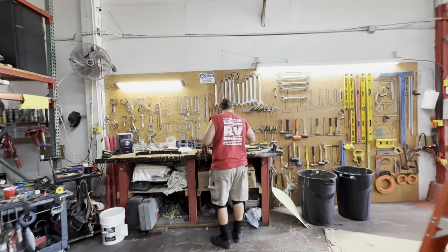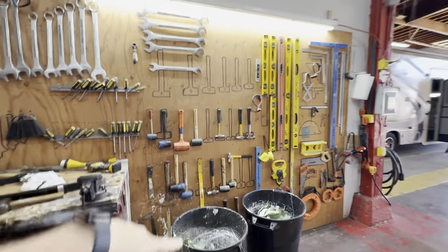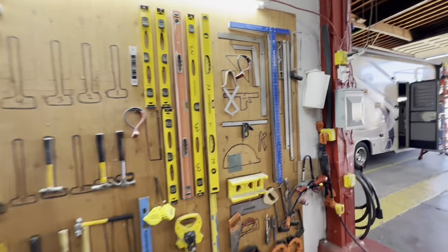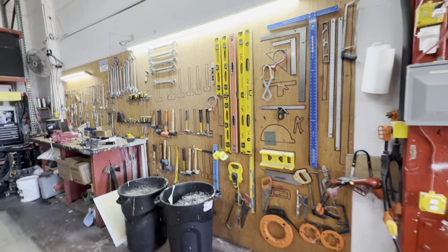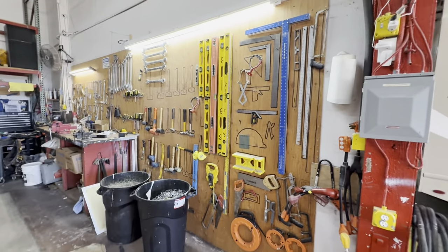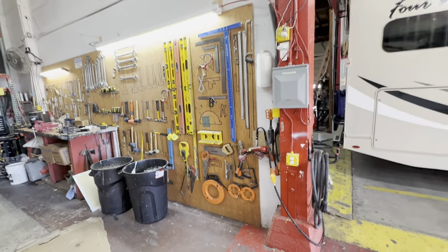So I did another video earlier today, and we're talking about tools. This is just one of our tool walls. As you can see, there's a bunch of stuff missing, so I got to harass my guys about that. But this is a tool wall that's been here in our shop like this for, I don't know, ever. I put it up, I outlined everything and all that years ago.